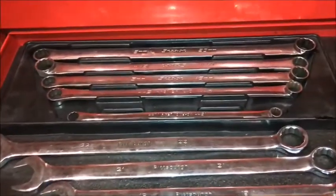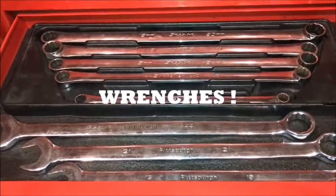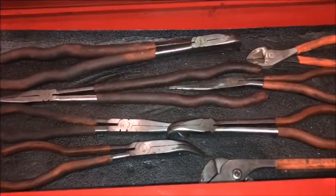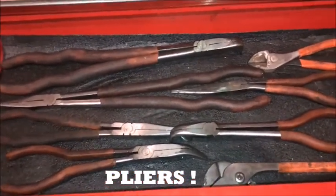I got 1, 2, 3, 4, 5, 6, 7, 8 wrenches in my top drawer of my Snap-on box. I think I'm missing one. I got 1, 2, 3, 4, 5, 6, 7, 8 pliers in my bottom drawer of my Snap-on box. Get ready to fix some cars. Get ready to fix. Let's go!